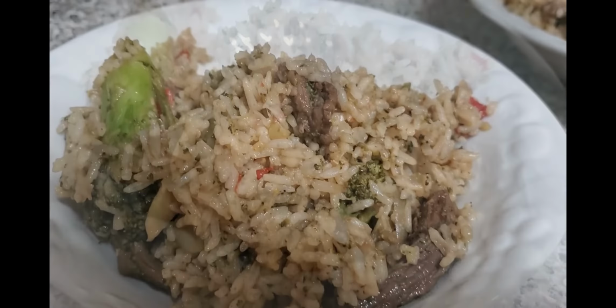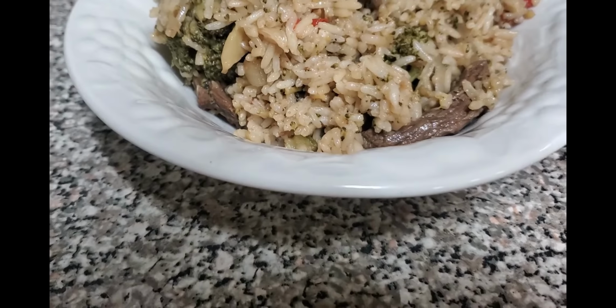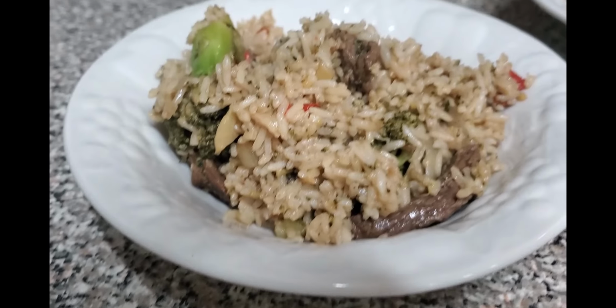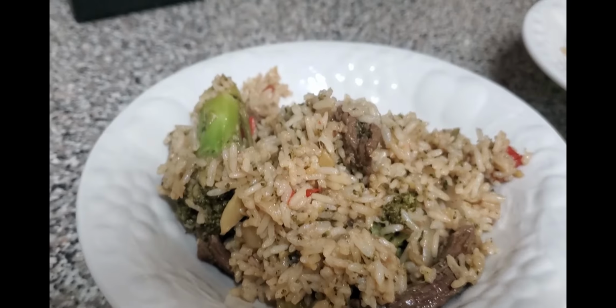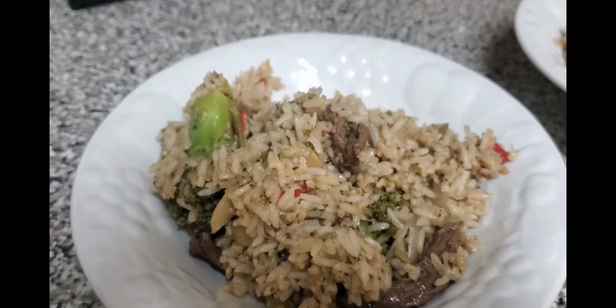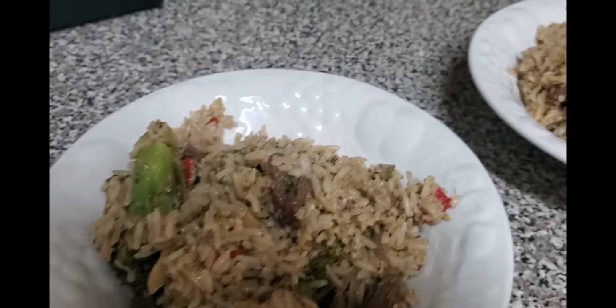All right, guys, so this is our plated dinner. We have our protein, we have our starch, we have veggies, and it was absolutely amazing. This entire meal took me about 30-45 minutes to make, and it was quick. It lasted us 2 days, and it was delicious and filling.